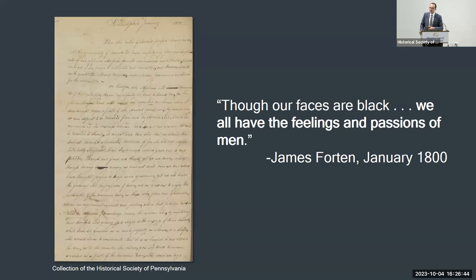But Congress voted to not hear the petition because the Congress did not consider African-Americans citizens of the United States at that time. Congressman Thatcher, though, was the only congressman to vote to hear the petition. And word got out about that. James Forten writes Congressman Thatcher this letter praising him for that vote. And this is a quote from the letter: "Though our faces are black, we all have the feelings and passions of men." James Forten's trying to show that I too am a human being.